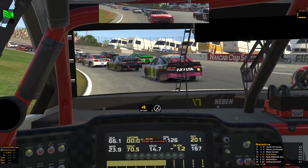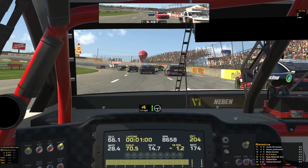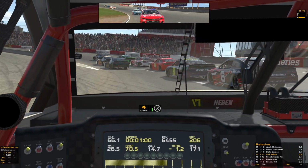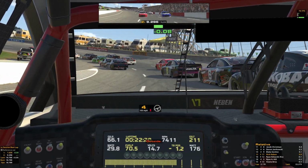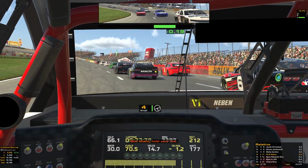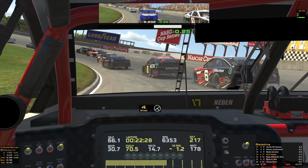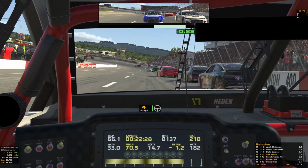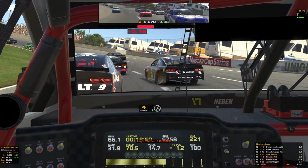Car outside. Still there. Stay low. There's a car on the high side. Stay low. There's a car on the high side. Clear. Outside. 22.279. Still there. Hold your line. So the middle in 3 and 4 is pretty good. Trying not to force my way up there too much. Luckily, we got some great racing going on. Okay. Guess he wanted to come to the bottom.